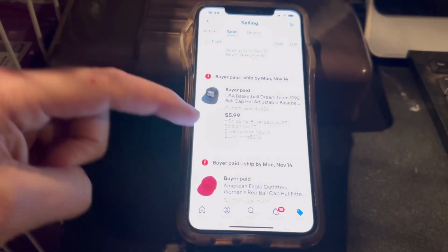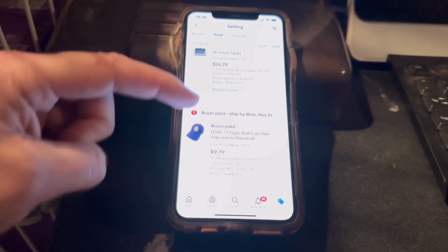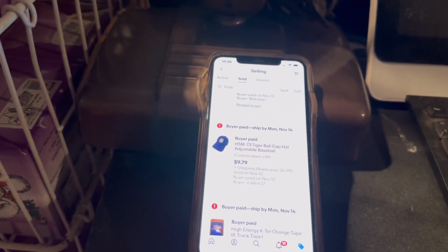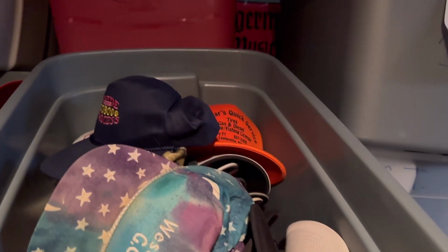Boom. I won't do the whole video like this because obviously that would take forever. But at least we can do a little bit different because I got a lot of stuff. All right, HSM 73 Tiger, clear tote 91, sold for $9.79. CT 91. It's gonna be back behind here. There it is. I like it when it's easy.